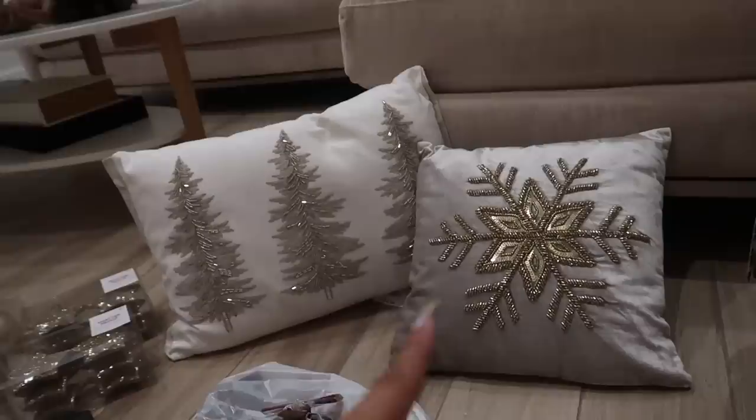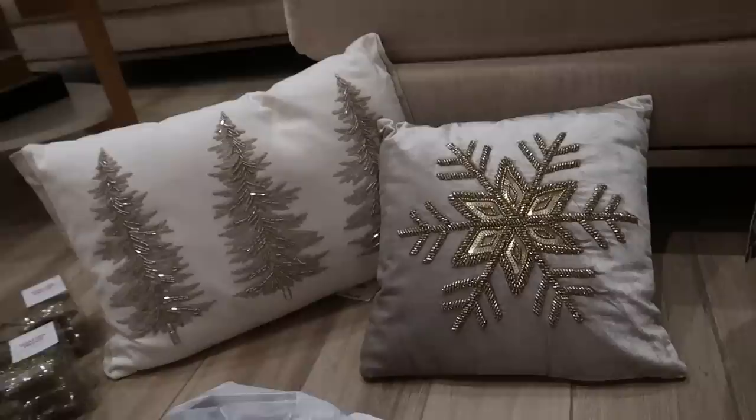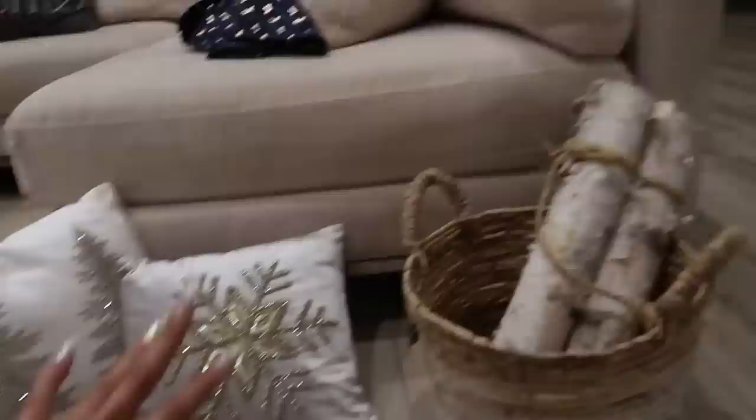everything else. And these were buy one get one 50% off at Pier 1 Imports, so I got a pretty good deal on those. I also saw some of those little tabletop Christmas trees and lanterns and stuff that I was showing you in Pier 1. I did not end up buying any of those just because I'm not completely sure what I really want to do for my tablescape. So once I plan that out a little bit better, I'll probably go back and buy more stuff for it. But for now, I just went ahead and got the pillows. And that is actually all I got.